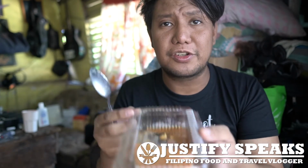So the thing with LECHE FLAN is, if you put too much egg in it, it will not be that good. If you put too much milk in it, it's too sweet, especially because you're putting condensed milk in it. This one is not as good as the one I tried in BGC, but it's better than the one we're buying from the market. So yeah, LECHE FLAN is good. I almost finished it up.